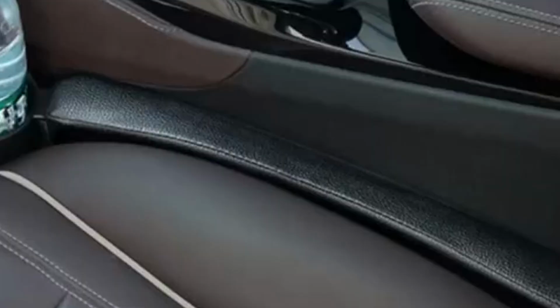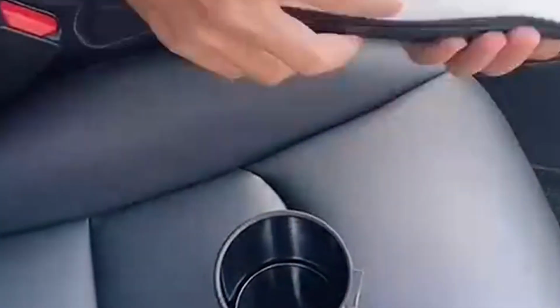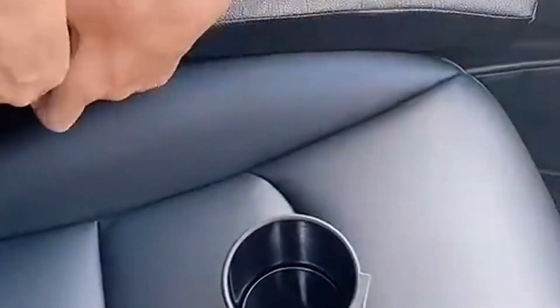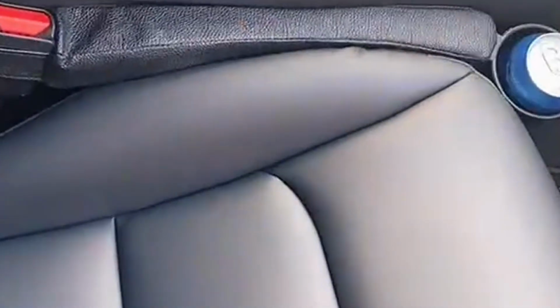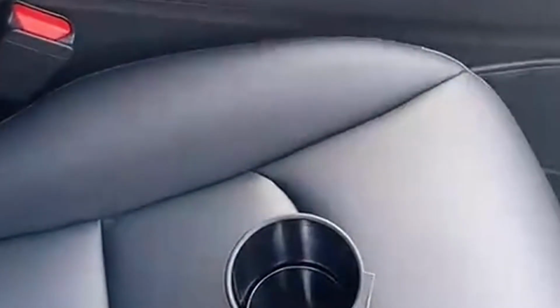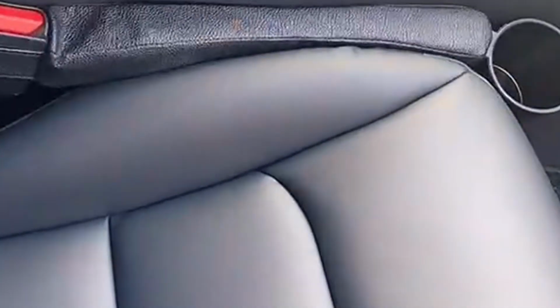On number 6, we have the Supin 2 Prices Car Seat Gap Filler Pad with PU leather, console side pocket organizer, and a built-in cup holder. The Supin is designed to rescue your lost items from the infamous seat console gap while giving you extra storage and a touch of luxury with its soft PU leather finish. What makes it special is the combination of a stylish leather look, a sponge core, and a practical cup holder, giving it more versatility than simple foam wedges.